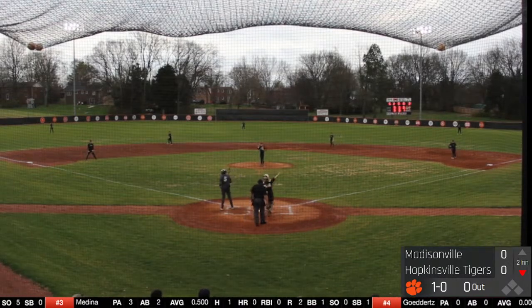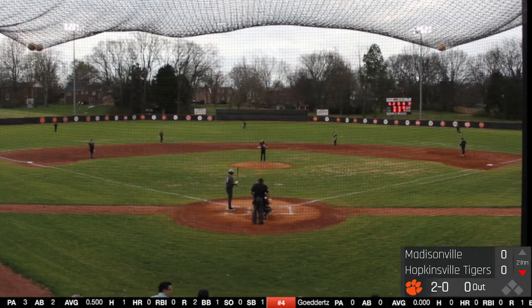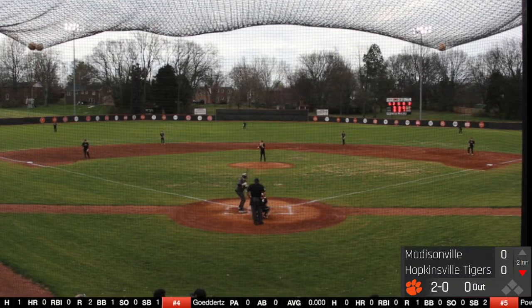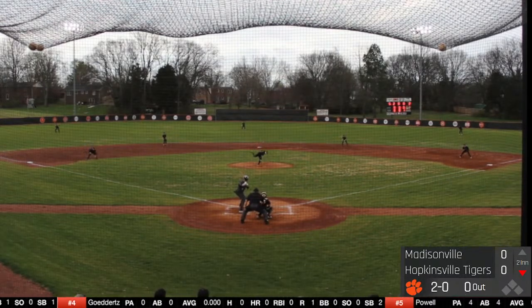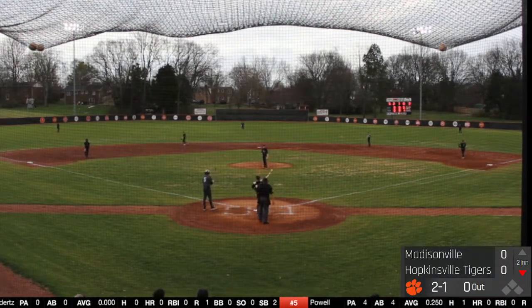That was a ball. Must have been up because it was on that side where he's been calling those strikes. I do appreciate a good umpire who shows signals. For sure. Makes our job easier up here in the booth. The 2-0 pitch fouled off behind the press box.